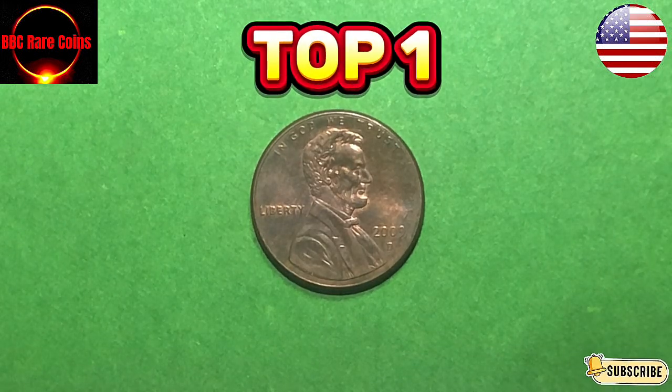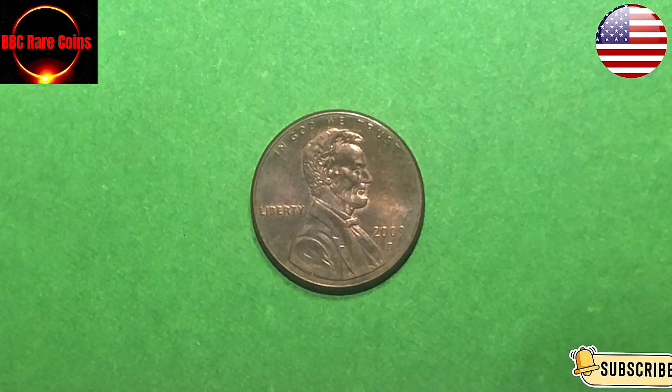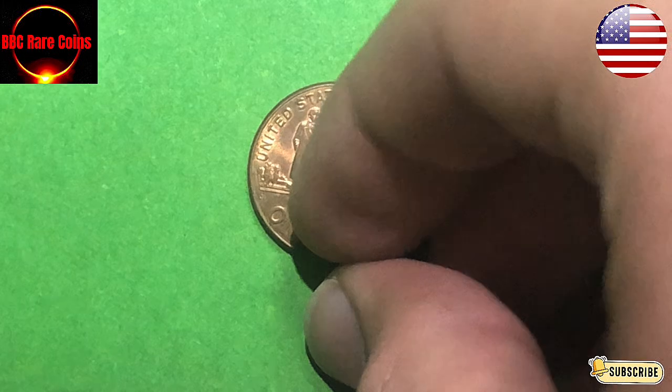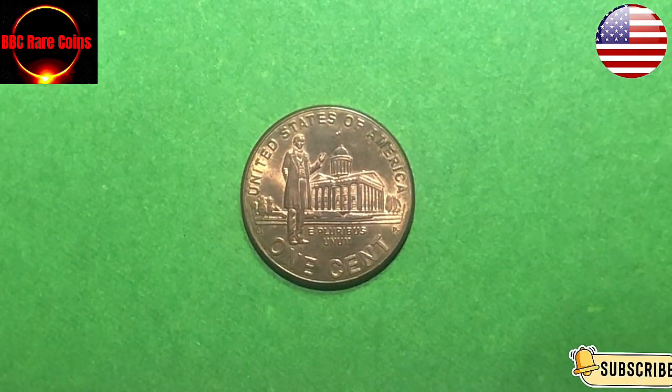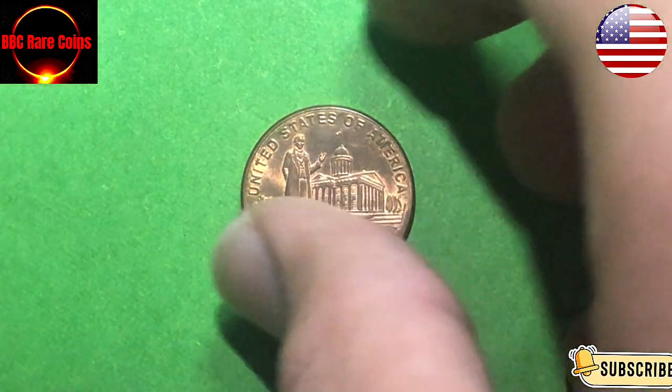The 2009 United States 1-cent coin, commonly known as the Lincoln penny, holds a special place in numismatic history. Minted to commemorate the bicentennial of Abraham Lincoln's birth and the 100th anniversary of the Lincoln cent, this series introduced 4 distinct reverse designs, each representing a significant phase in Lincoln's life.